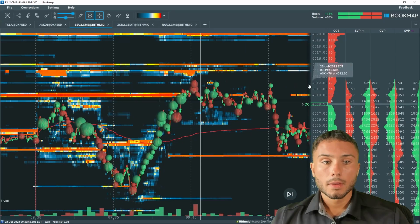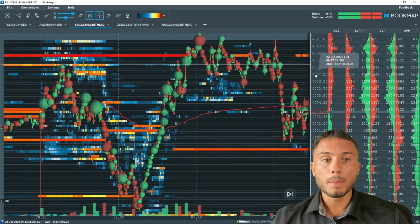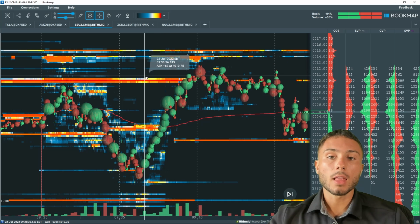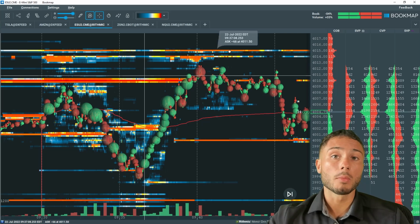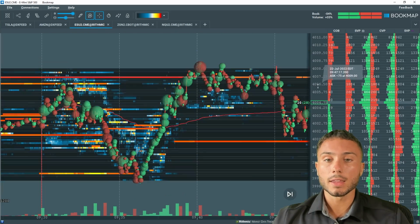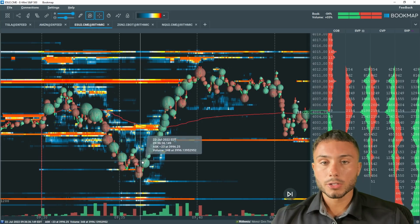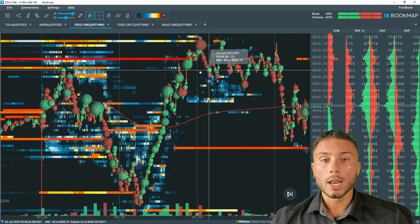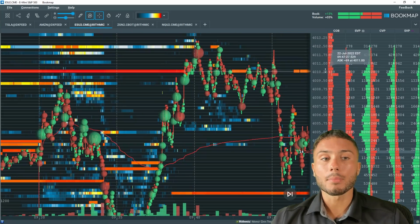On the tape, what this is going to show you now: every bubble is an aggressive market buy or sell order, and every line in the background is a passive buy or sell order, depending on if we are above or below price. So essentially, it's a time and sales level two, just visually represented in a different way. Now, right where my cursor is at 4010 is the supply zone. We had a very large passive sell order at that price.